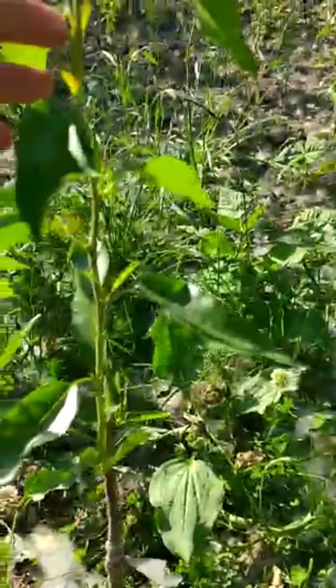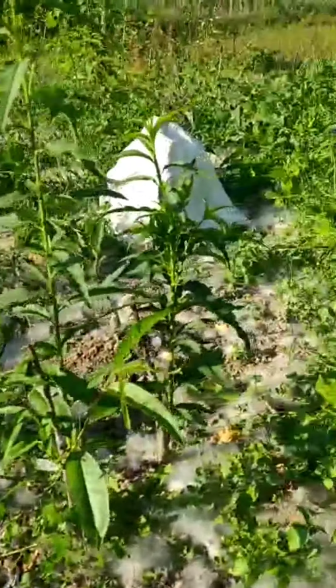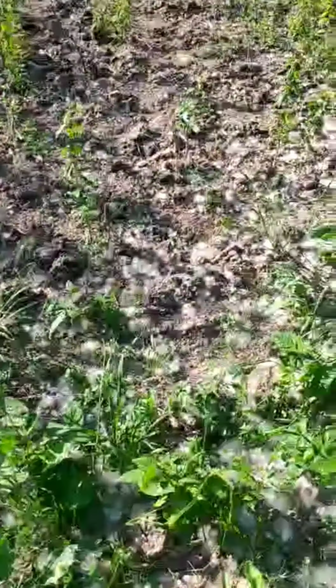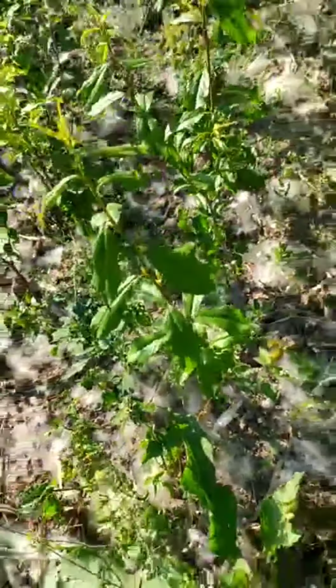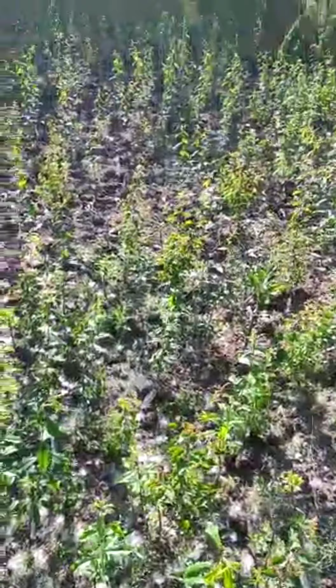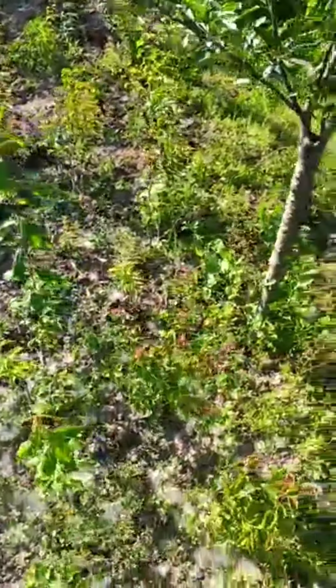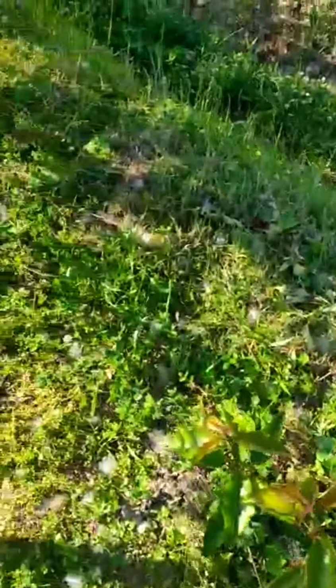These are, as you can see, peach plants, 1-year peach plants from this region to there. Let me show you a few more. These are black amber plum plants, single year. This block is all black amber plants, and these are cherry plants, a few cherry plants here.